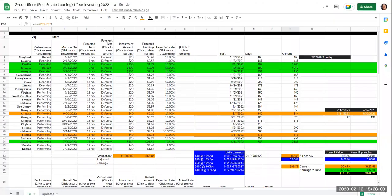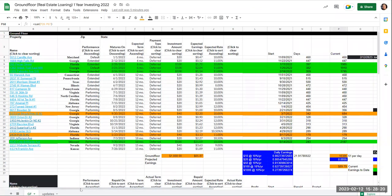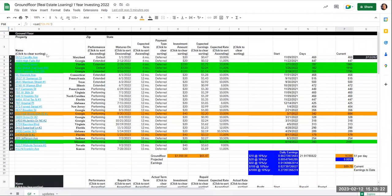If I go to my spreadsheet here on my school drive at Teachers College, you can see that this is the list of the properties that I'm currently invested in. Wait, I should have a first column. Here. So I'm currently investing in 27 properties. You can see a lot of them are in Florida and Georgia, but also Maryland, along the eastern seaboard mostly. But there's also Nevada and Texas as well, and Alabama.